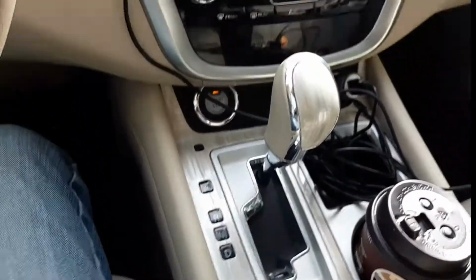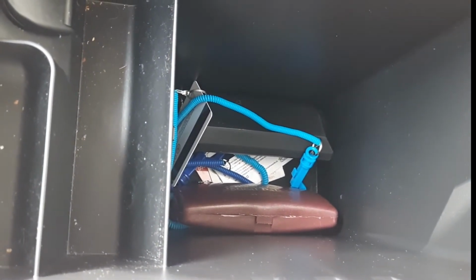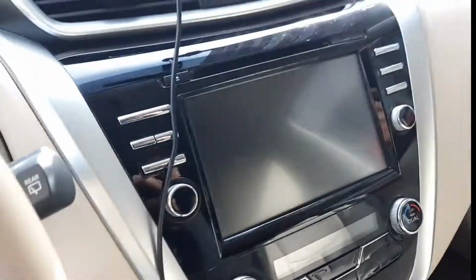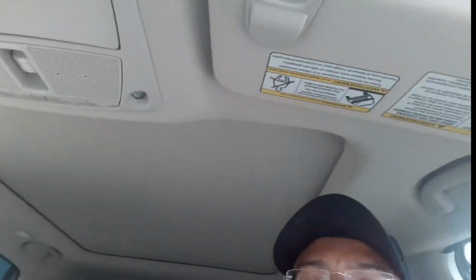Besides that, it has very good space. It has a really good space in it. You won't be able to see, but it is really deep inside. So this is the look. And one more thing, I need to start it again. I'm going to show you in just a moment. It's on the side.